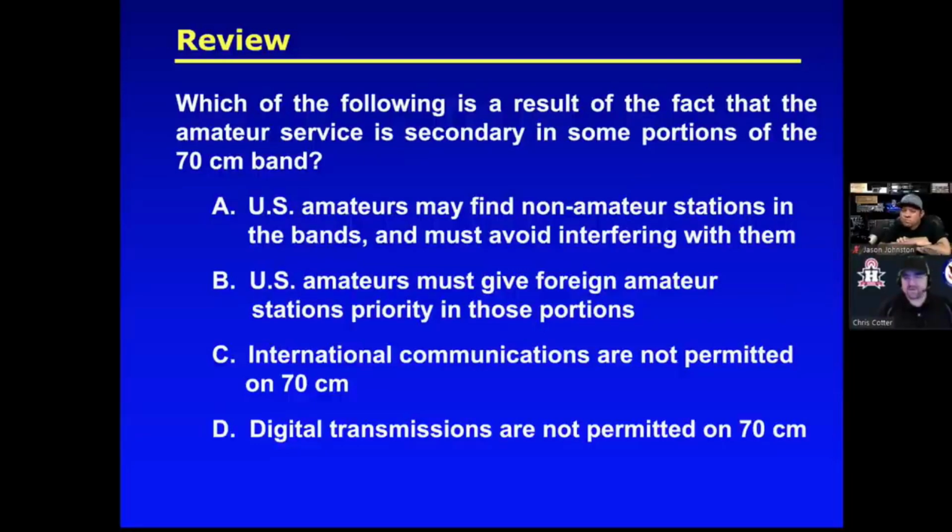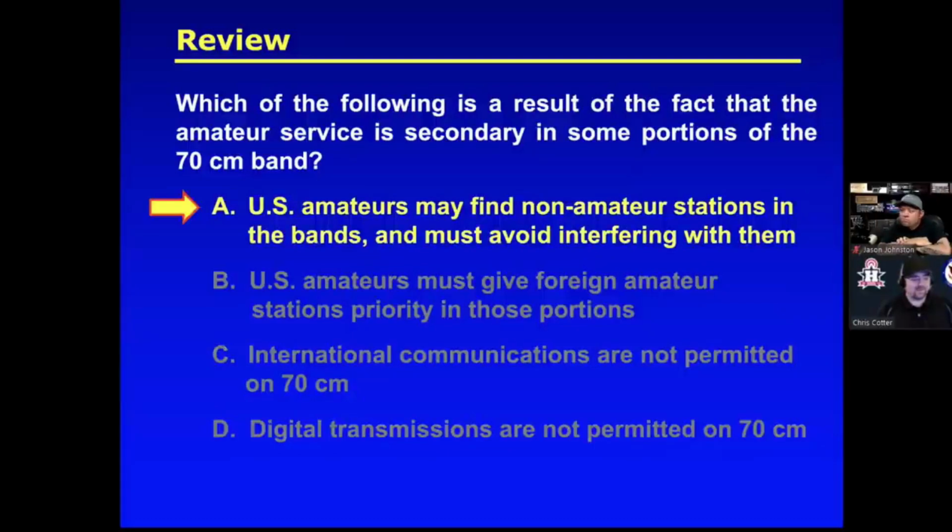And these are long answers, so I'm going to give you just a couple more seconds. I see in the chat, A is very popular. Good job. U.S. amateurs may find non-amateur stations in, there's a delay there, and must avoid interfering with them.